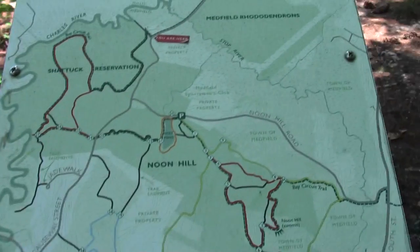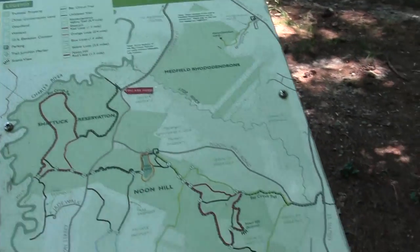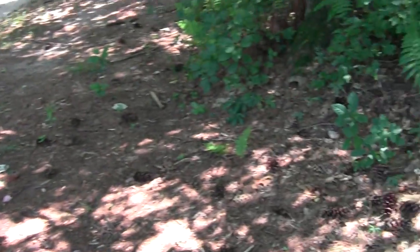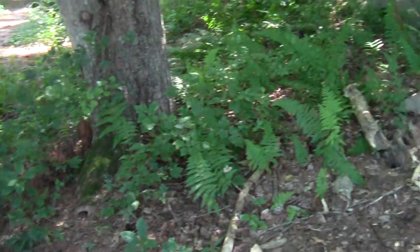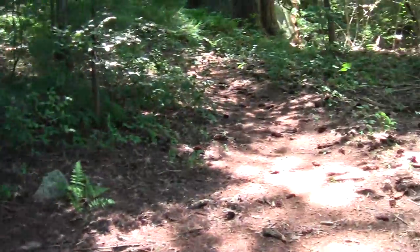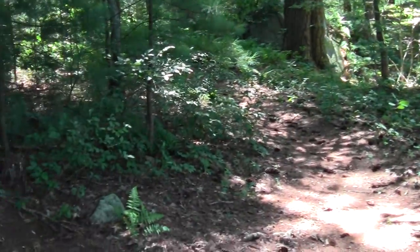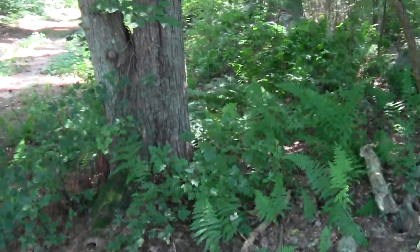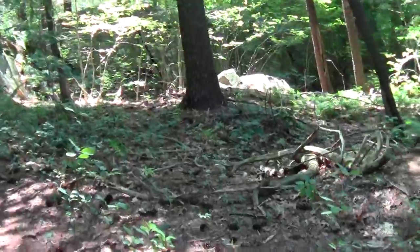And here we are at the trailhead to the Noon Hill and Shattuck reservations. Noon Hill is a fairly high elevation, one of the five or so high points ringing Greater Boston. The hope is of getting up there later today if I don't wreck myself.